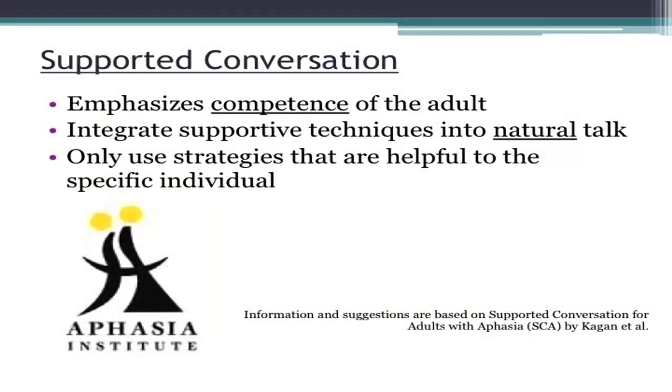Okay, so this continues on with the principles, just in further detail. It's based on what's called SCA, so Supported Conversation for Adults with Aphasia.